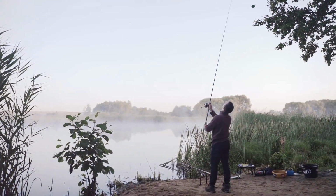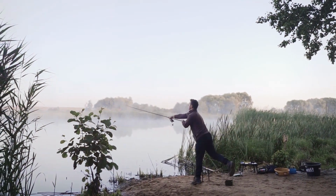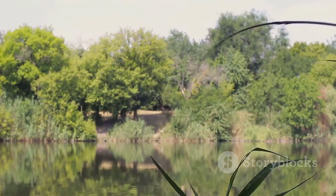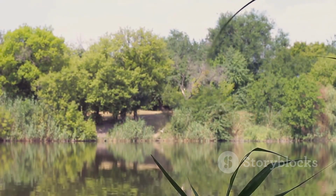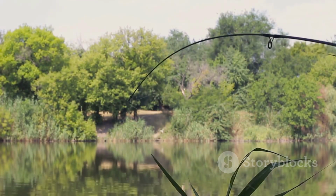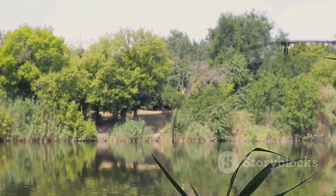First things first, you'll need a fishing rod and some bait. Don't worry, you don't need the fancy stuff to begin with. A simple rod and some worms will do just fine. When choosing a fishing rod, look for one that is lightweight and easy to handle. For beginners, a spinning rod is a great choice because it's versatile and user-friendly.